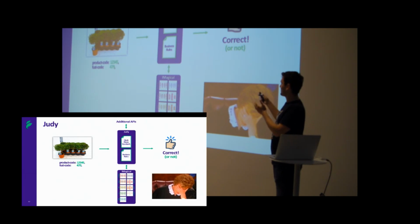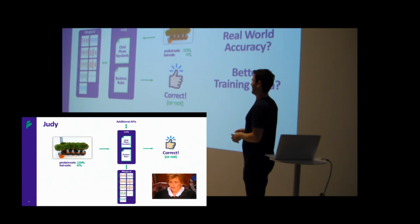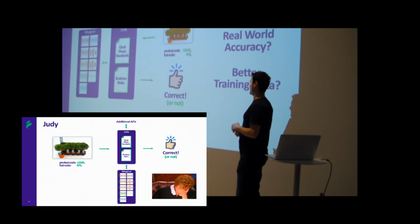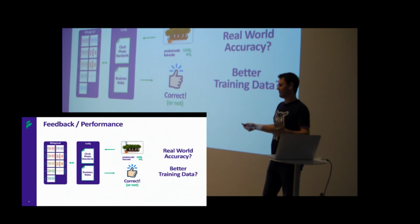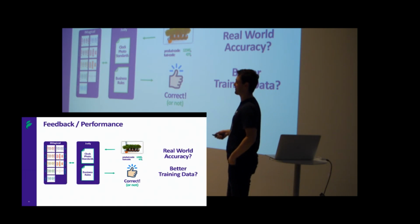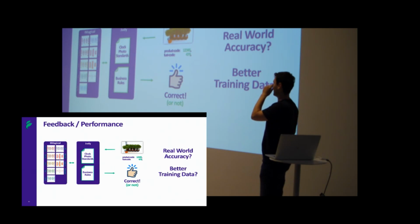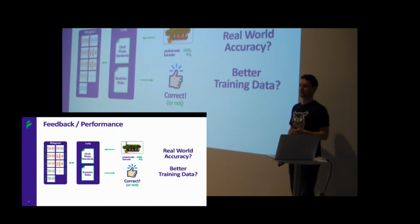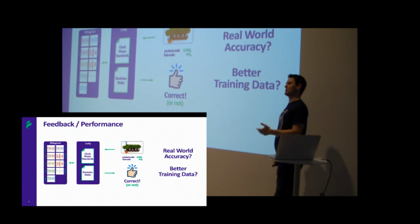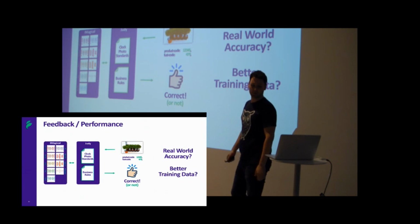So you would say, okay, now we're done. We can put a picture in Judy, and Judy will determine if it's correct or not. But as many data scientists would know, you're not there yet because you also want to know what's happening. Like how is the model performing? Does it work? Does it keep working? Does our environment change? Do the rules change? We need to monitor our models somehow. So we want to know something about the accuracy of our models, and we also want to know if we can get more training data, if there are more examples of pictures that we want to have.